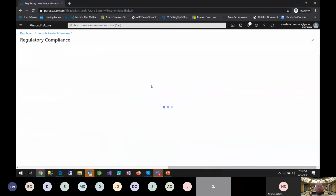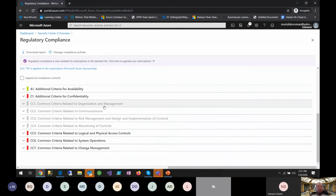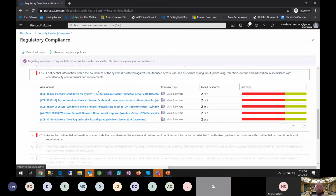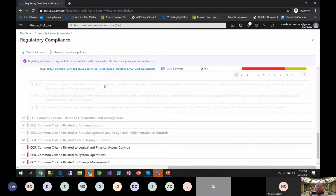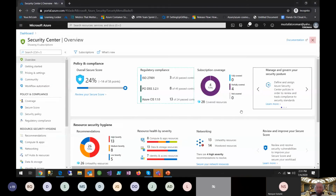For the US, for example, SOC is really important and popular, and you can also go there and see what the issues are and what needs to be addressed on your Azure resources to comply with the standard.